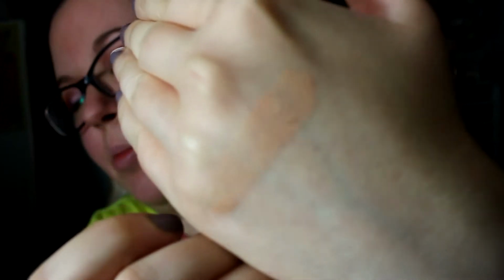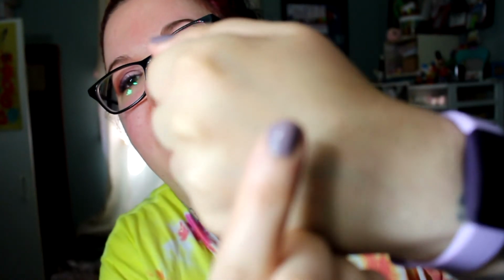Let me see. I haven't swatched like this in a while, but I didn't think that this warranted its own swatch video, so I'll just try to show it to you as best I can this way. That's what that one looks like. I used that a little bit in my crease to kind of blend stuff out. And it's really creamy and nice. It's not patchy. I haven't technically bought a palette since it's been changed to KVD Vegan Beauty, but it's the same type of quality as all the other eyeshadow palettes that I own from the brand.